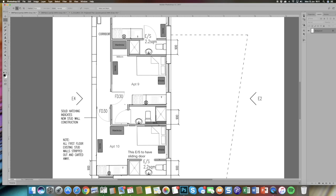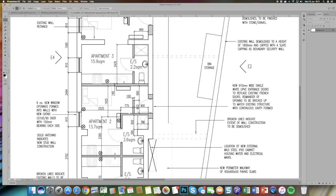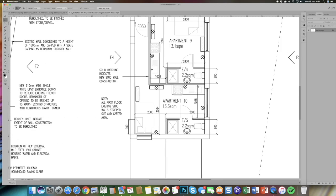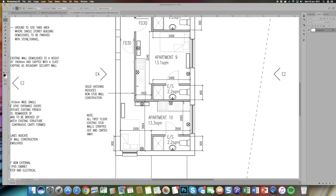So if I showed you these flats on the original drawings again, the proposed drawings from the architect, what he's done here, or she, I'm not sure, is they've made this flat with a really long corridor and no room for a wardrobe. And in this apartment here they've put a door here, so you've really got only this space here to walk around in. There's no space for a wardrobe, and they've put the kitchen into an area where most of it you're not even going to be able to use.